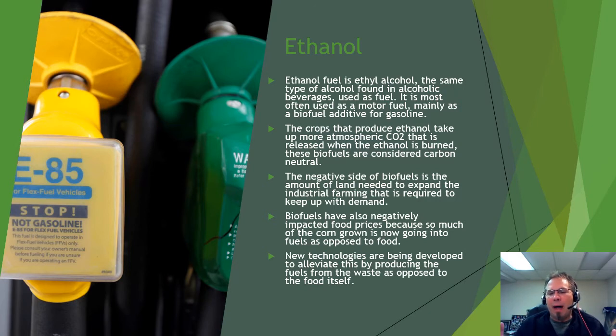By far the most common biofuel derivative is ethanol. Ethanol is an ethyl alcohol, the same type of alcohol found in your alcoholic drinks, but it's being used in our fuel. It's mostly used as motor fuel as an additive. The crops that grow this take up more CO2 than what's released when it's burned. That was always one of the big knocks on ethanol as well. You're still burning stuff, but all of that corn that's grown to produce the ethanol is sucking up more of these CO2 greenhouse gases than is being put back into it, because the cars are burning cleaner.